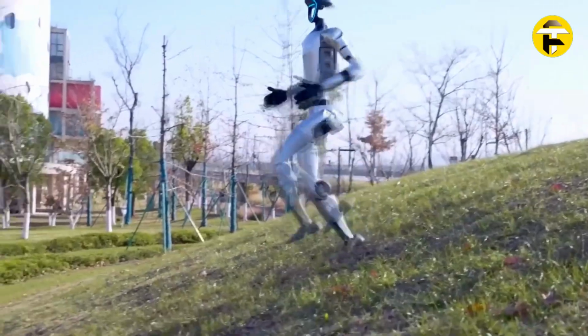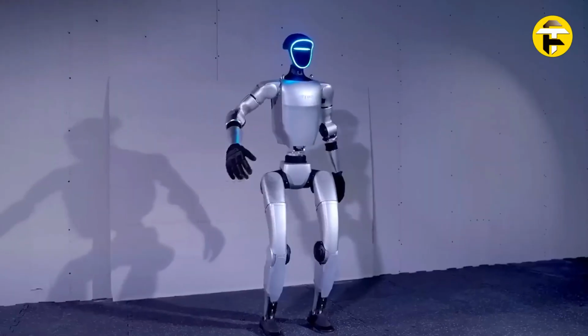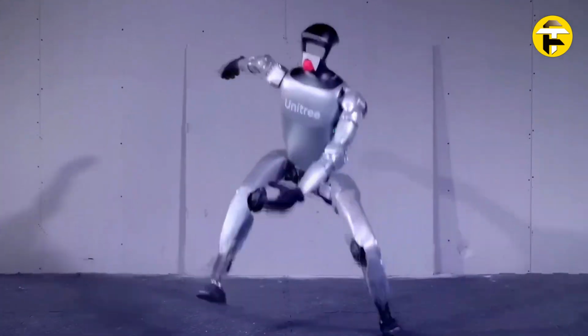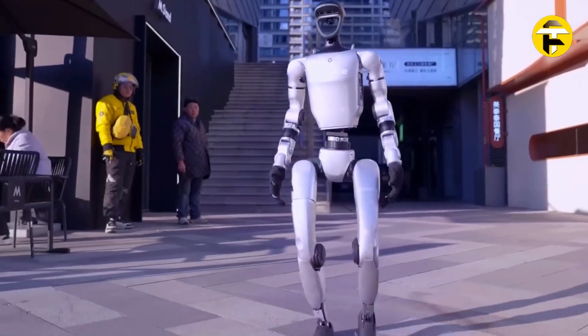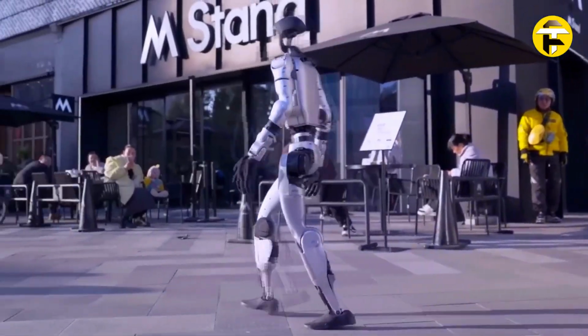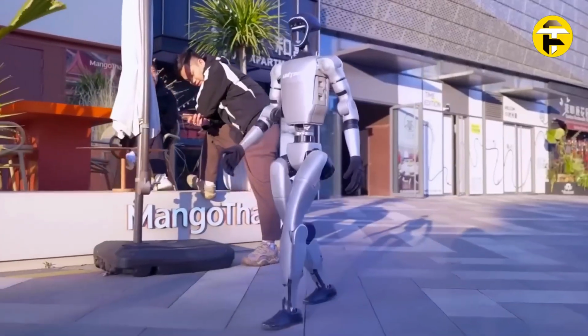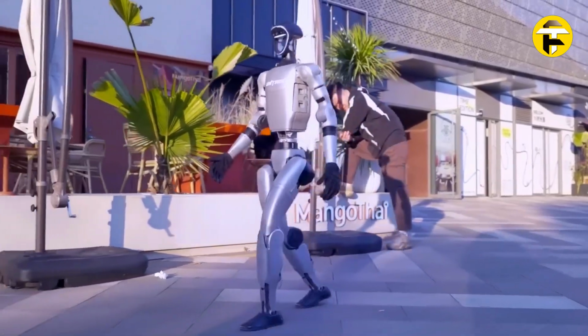Standing about 4 feet 4 inches tall and weighing roughly 77 pounds, the G1 platform delivers human-like balance, fluid walking, bending, and complex dynamic movements that mirror natural human motion while advancing hands-on learning and experimentation in robotics.